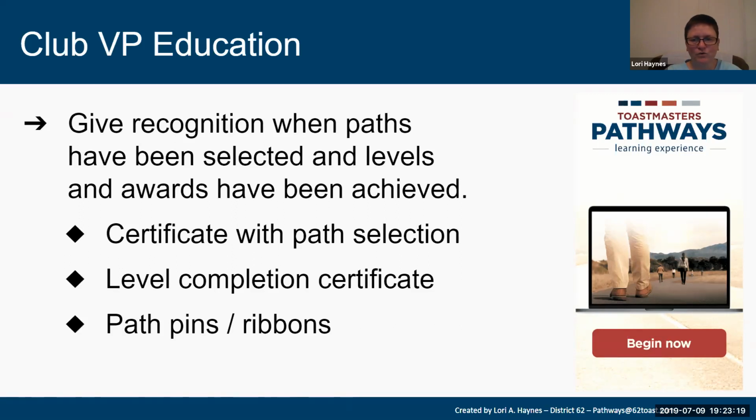Giving recognition, of course, is so important. When members have selected paths, you could do a certificate. I think that would be especially fun in a new club, because you could really celebrate as everyone gets on Pathways.